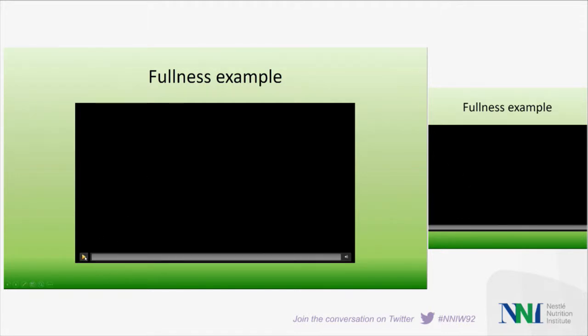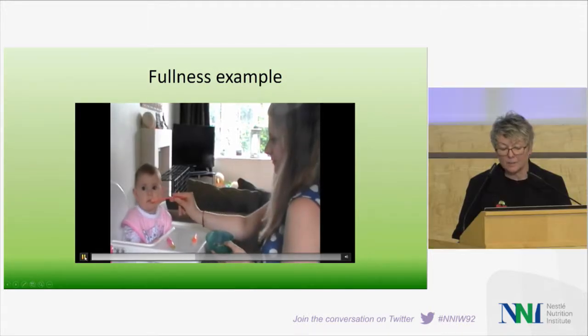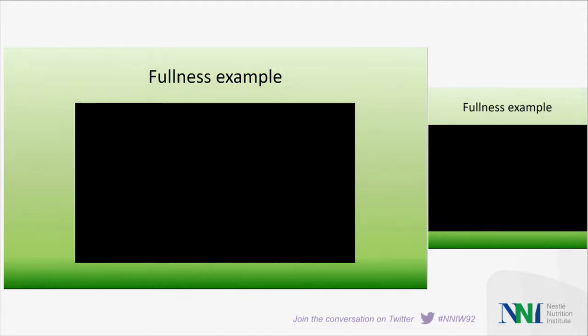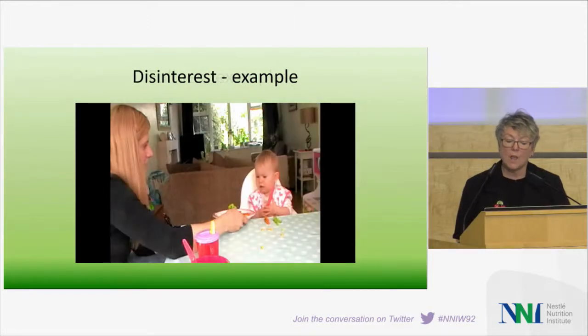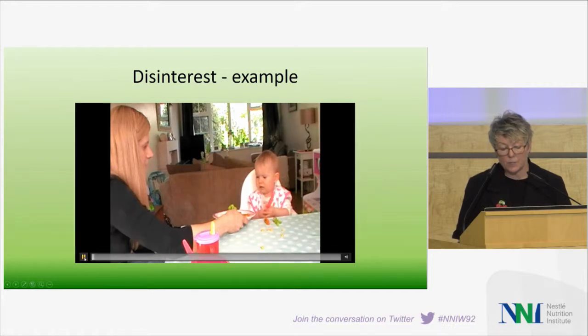So this baby is not interested. And yet some mums will continue to try to follow the babies around, try to distract them, try to do the airplane, etc. And this is another example of disinterest from the resource.